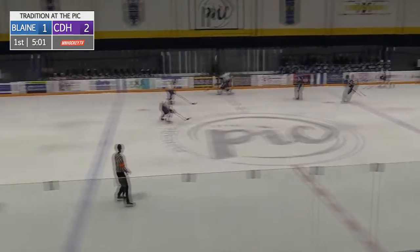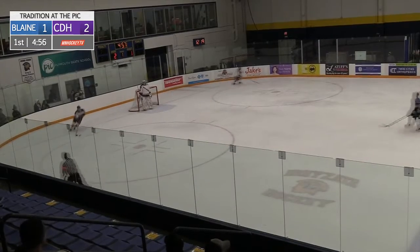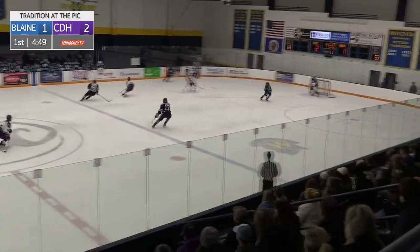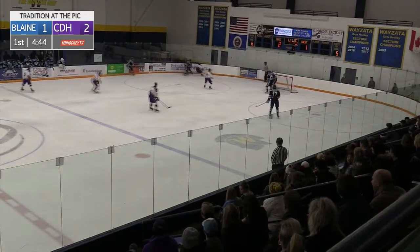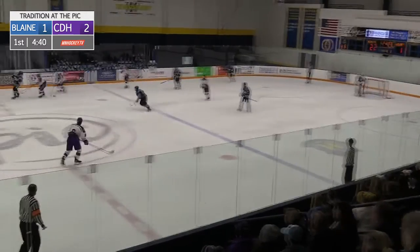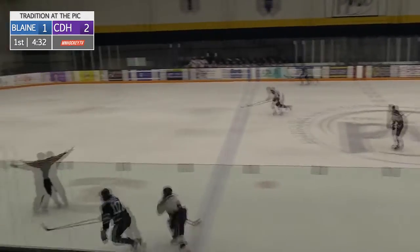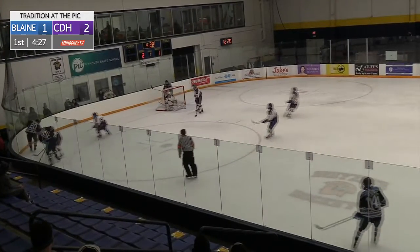And now played out by Blaine. Across the line, they'll dump it in. Be chased after here by Sundriel. Under 5 to play in our first frame. 2-1 lead for Cretin-Derham Hall over Blaine. Now tape to tape intercepted by Attila Lippi as he gets hounded by a couple of players. Now flipped up out of the zone by Blaine. Now gathered in by Ryman. Lager getting the assist on that goal for Blaine.